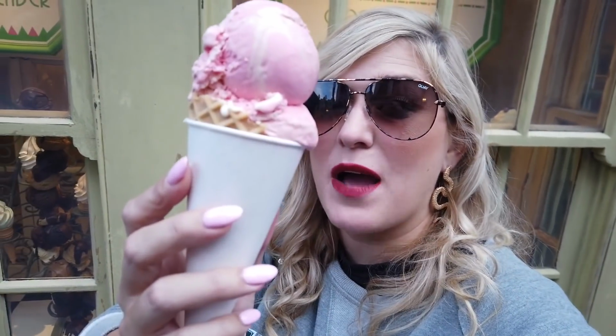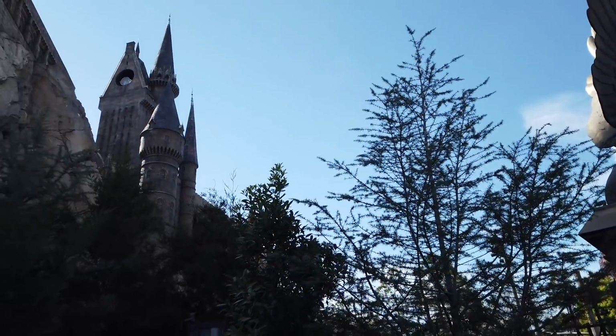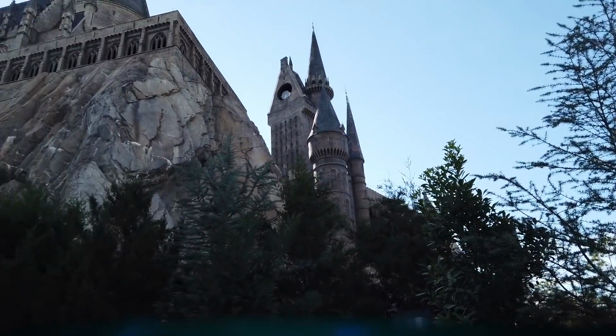It's just the creamiest, most delicious ice cream. This and the ice cream in France at Epcot are tied for the best ice cream of all time, if you ask me, which is why this is on the list, even though it's literally just ice cream. It's magic ice cream. Next up on our list, we have the projection show on Hogwarts Castle at night.